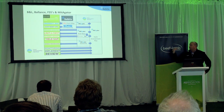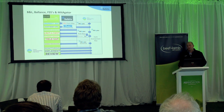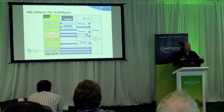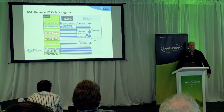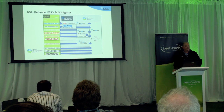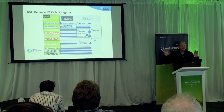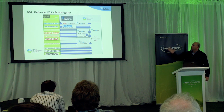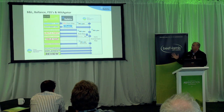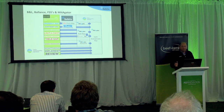Over on the right-hand side, we've got a farm environment plan. In the middle, there's inputs and things that we can do in terms of what Ballance can do and what the farm sustainability team can do that can actually go either way. They can go into a land and environment plan or they can go into a farm environment plan. It's like choose the bits that work best for your situation, and we can make it work for you. But certainly in terms of the farm sustainability team, what we're doing with MitAgator was risk maps and scenarios.